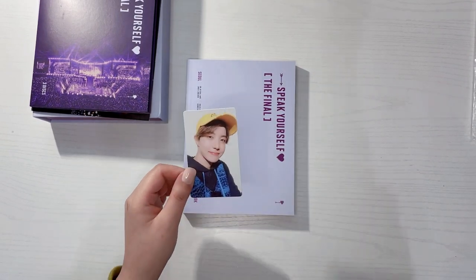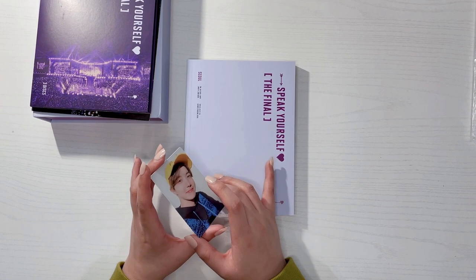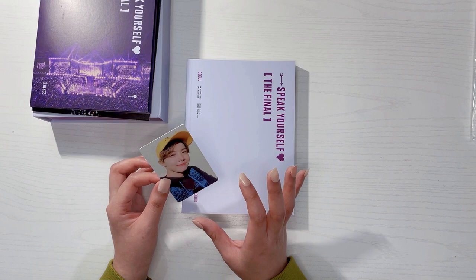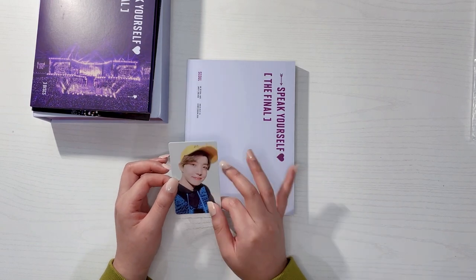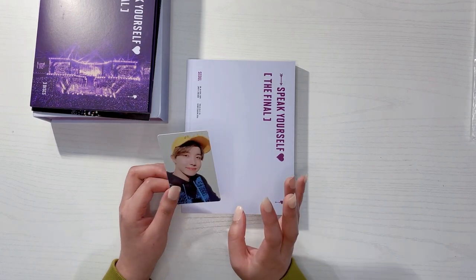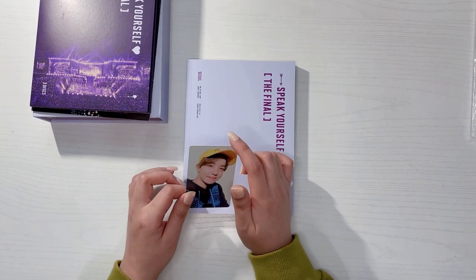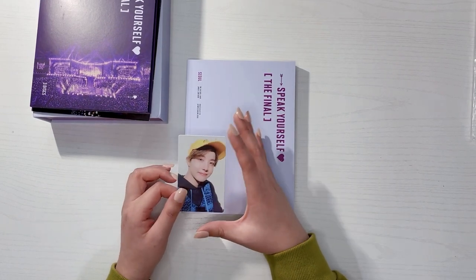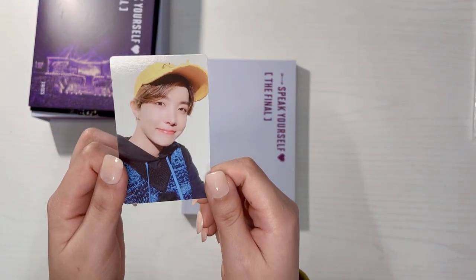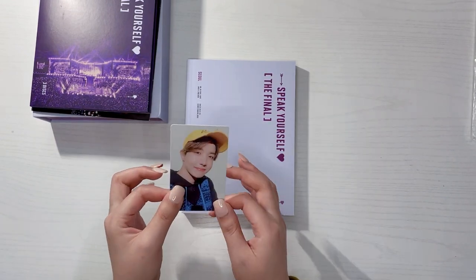Okay, so I don't know if there were any discussions regarding their photo cards, but I noticed the shape of BTS's photo cards and how it feels is different than how it used to be. I feel like this has a more square look, if it makes sense. I don't know if anyone can tell. And it just feels thinner.